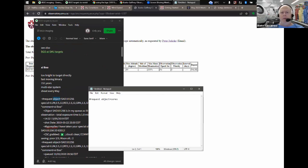And that's the bare minimum that we would need for a request. Now, do we want to do this in a particular filter? Just a white light, yeah, just plain old filter. So we'll say filter equals loom.